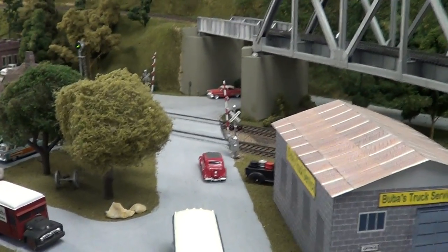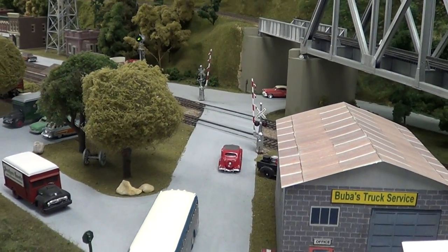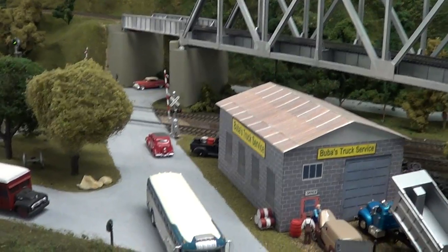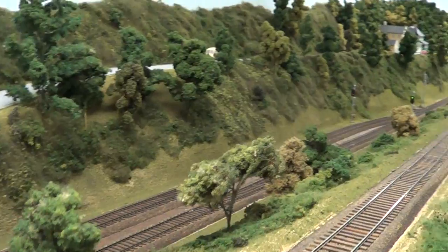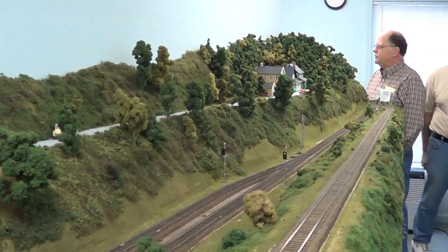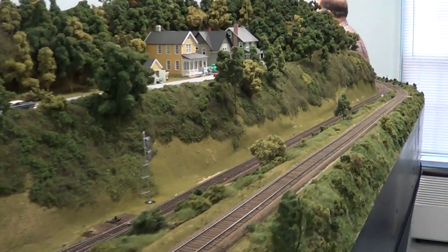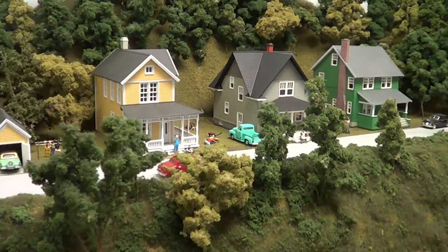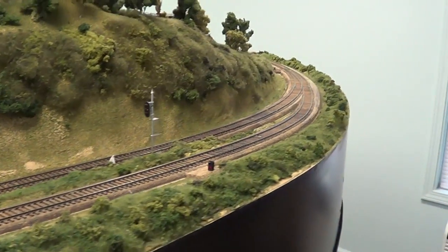Get back here during the session. I have seen this once before. These signals and everything actually operate. They come down when the train approaches. There you go.